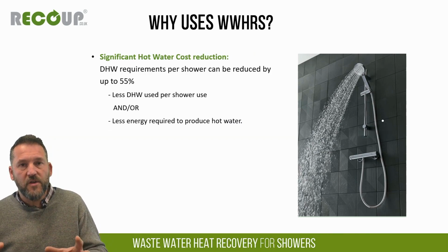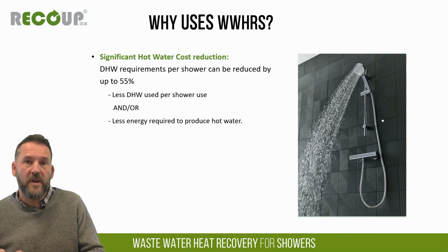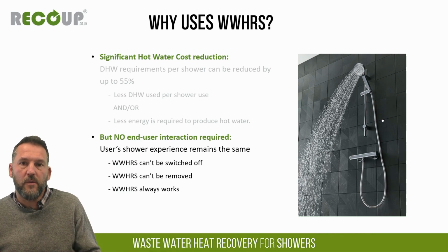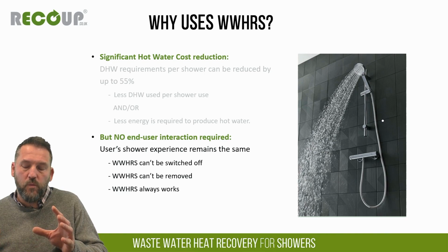But from an end user point of view, from a real-world usage, it can provide significant energy demand reduction for showering, so up to around about 55% in a standard new build home, and we'll qualify that as we go through. So either using less hot water per shower and or less energy required to produce hot water. And importantly, there's no end user interaction required with wastewater heat recovery. So your homeowner or your tenant won't know that wastewater heat recovery is installed in most cases.